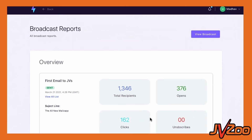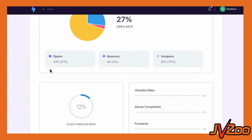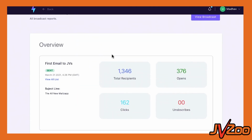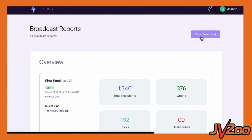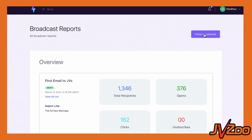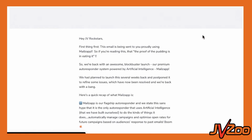And the more you use this system, the more the AI gets trained, and it helps you optimize these open rates. Now, if your account has a very high bounce rate, remember that the users of this account might also face their account being closed, because bounce rates are basically a sign that the email list that you're using, despite we having sent it through our checks, is actually not healthy, and we don't want those kinds of accounts in MailZapp. So be sure that you bear that in mind.